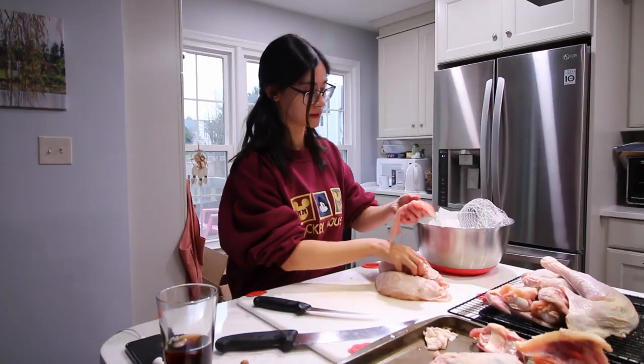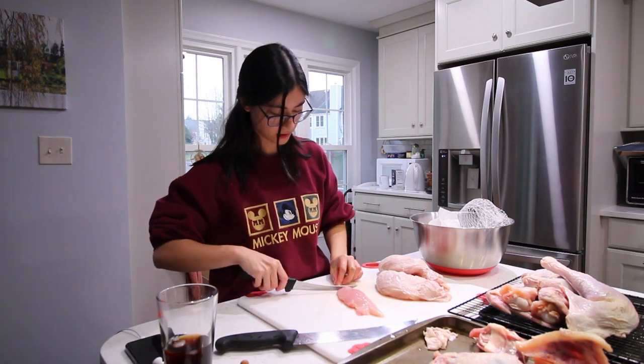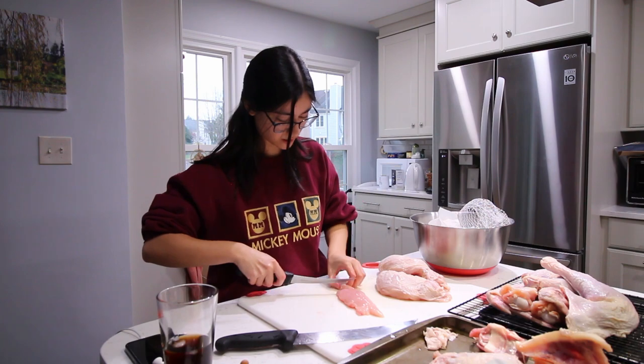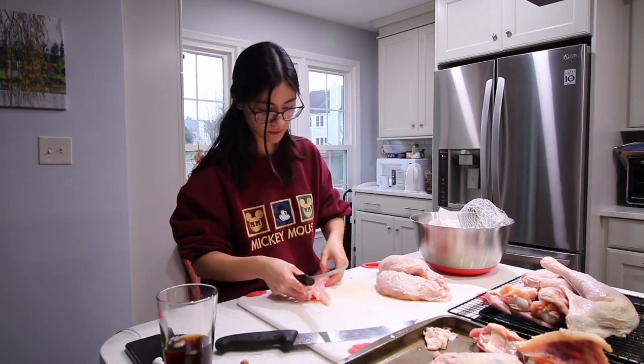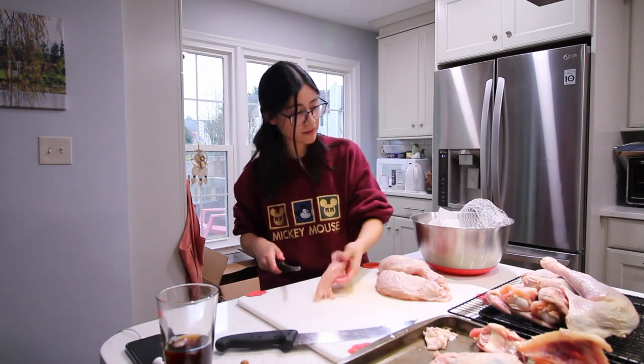Now, the question is, can I get the disgusting tendon out of the tenderloin? This is why I don't like chicken tenders. The tendon that runs through these things is, it broke. Yep, that's just in there now.